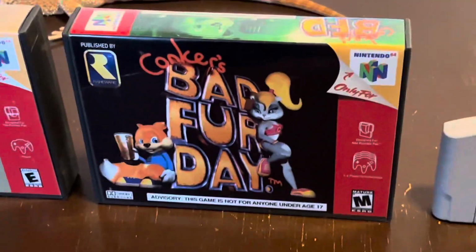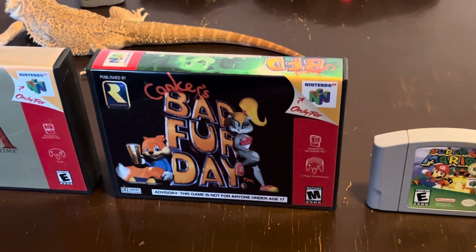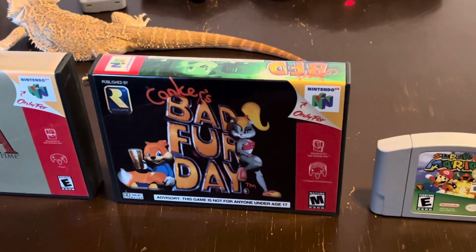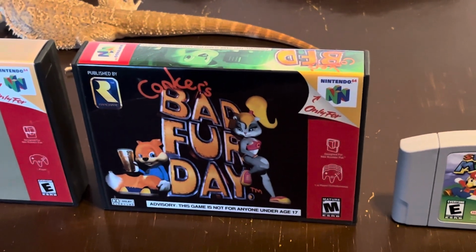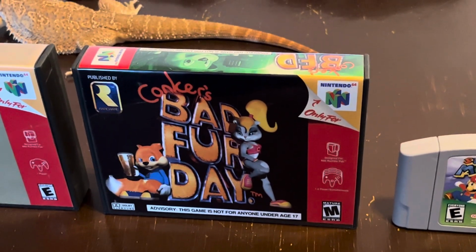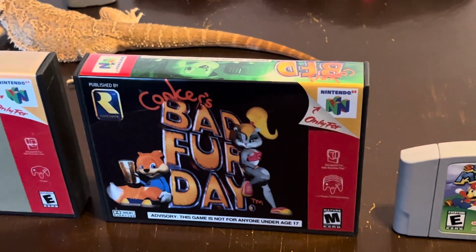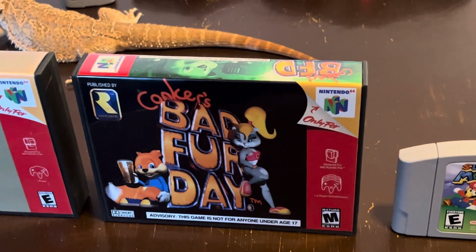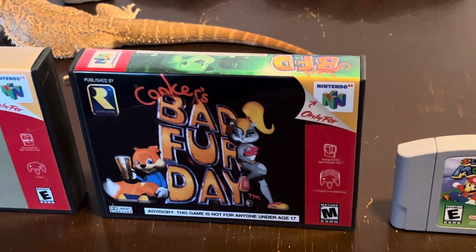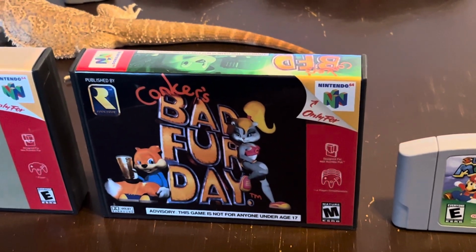Number 2. Conker's Bad Fur Day. I mean, I remember when this came out. This was like something that probably will never get made again. It's probably one of the most unique games ever in history, I would say. It just got a lot of really raw humor. So if you're easily offended, it's probably not the game for you. It's definitely not kiddie friendly, but it's an absolutely fun game. Absolutely love it. It's a great game.